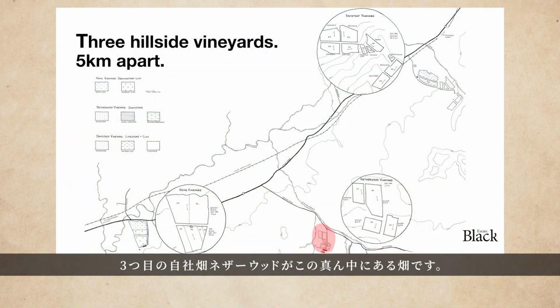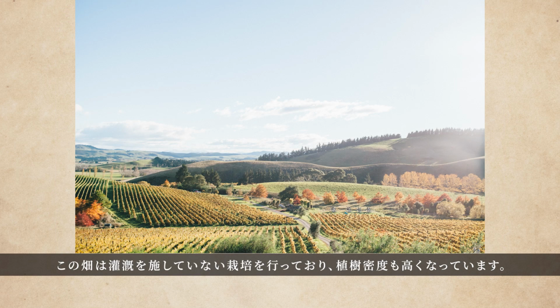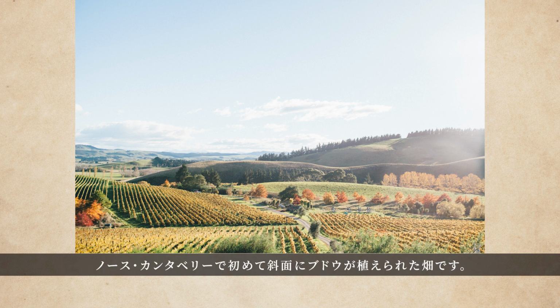The 3rd vineyard that we own is the Netherwood Vineyard. This was established in 1986 by Russell Black and Daniel Schuster. This vineyard was established with no irrigation. It's planted at a high vine density and was the first hillside vineyard in North Canterbury. Our goal is to capture the freshness and purity of each of these three sites so we can translate the flavors and the sense of place in the wine as clearly as possible.